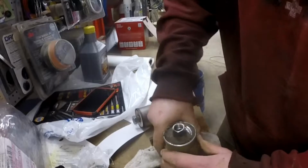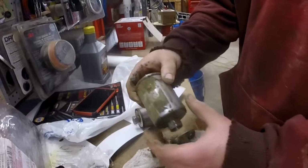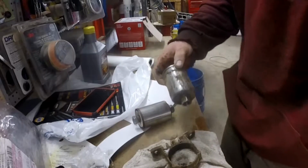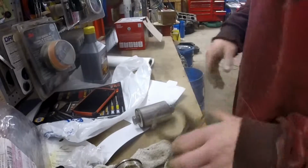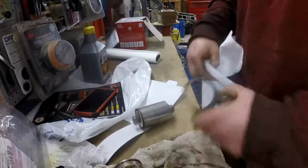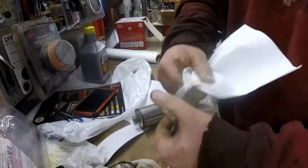Just gonna slowly wiggle it off. Bam, slides right out just like that. But it only slides out the one way because there is that big lip there, so you gotta keep that in mind if you end up replacing one of these. And just to add ease of egress, we're gonna clean the inside of this little guy here, just as good as we can, using a little bit of gasoline that's on the bench, and wipe some of the mud off in there.